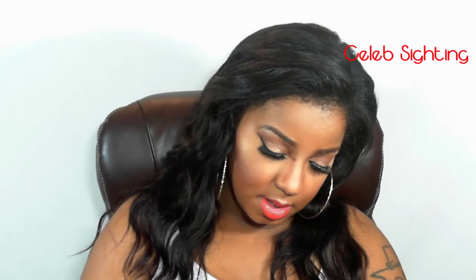Alright guys, so the last color in this lipstick collection, as far as I can see, is called Celeb Sighting. This is a really interesting color, actually. It's kind of orange, like a really bright red, a really orange red. Normally this is not my steez because I don't really do oranges and I don't do a lot of reds, but this is what Celeb Sighting looks like right here.